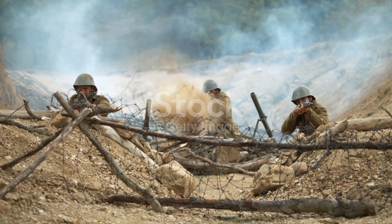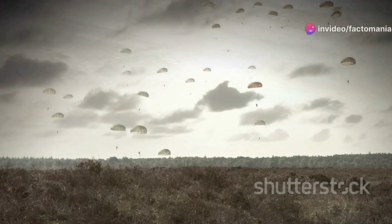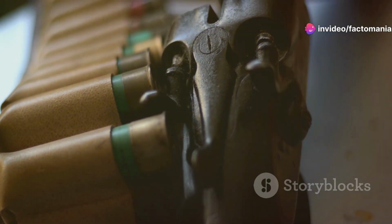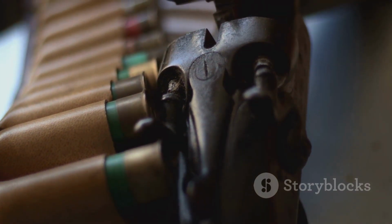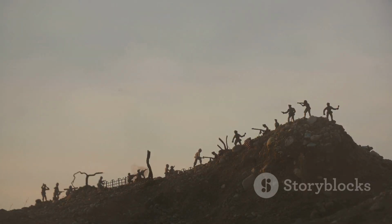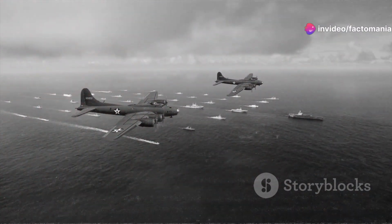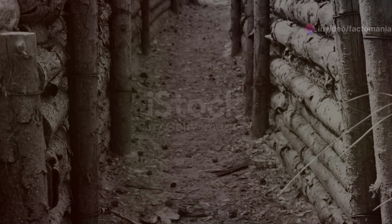Imagine looking up at the sky, expecting the usual sight of biplanes buzzing overhead. Instead, you see tiny, dart-like projectiles raining down. These were flechettes, small steel darts dropped from planes to impale enemy soldiers. They were silent, deadly, and nearly impossible to see until it was too late. Deployed mainly by the French and British air forces, these tiny terrorizers were designed to penetrate helmets and cause maximum damage.